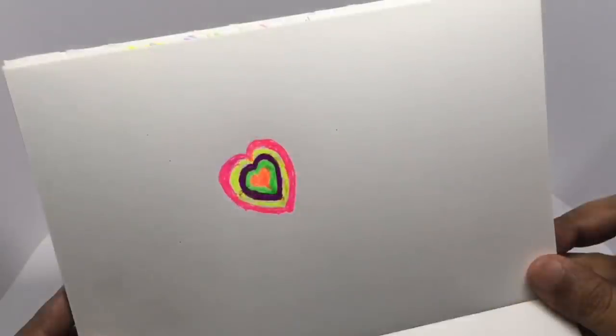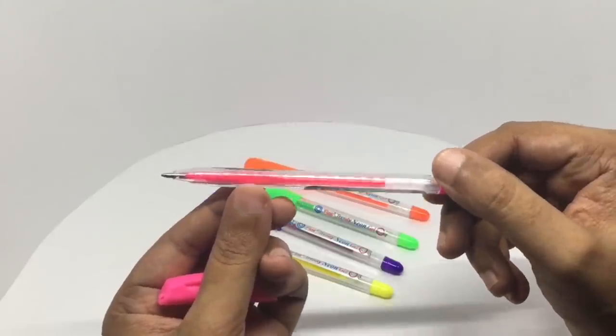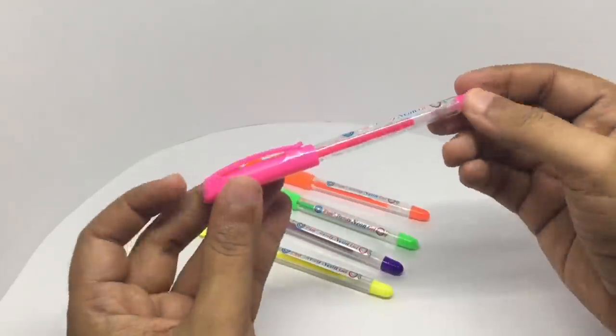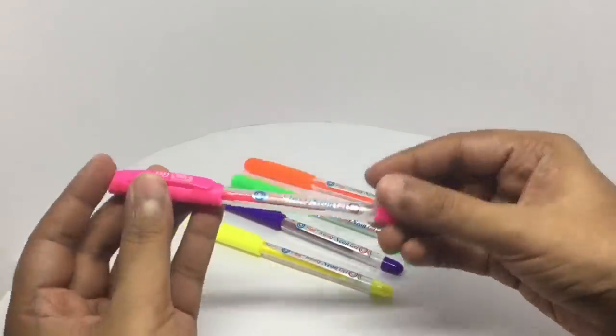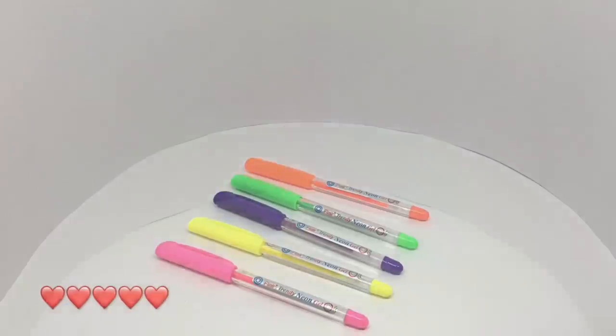Really bright colors, as you can see, and the pen also has a nice grip here. It writes really smoothly and really bright colors. Quite nice. Check it out.